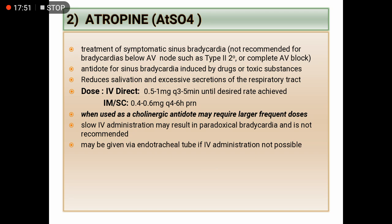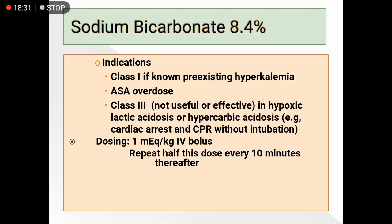We have the atropine sulfate. This is the treatment for symptomatic sinus bradycardia and the antidote for sinus bradycardia induced by drugs or toxic substances, and reduces as well salivation and excessive secretion in the respiratory tract. So IV direct, the dose would be 0.5 to 1 milligram every 3 to 5 minutes until desired rate achieved. IM and sub-Q would be 0.4 to 0.6 milligrams Q4 to 6 hour PRN. When used as cholinergic antidote, may require larger frequent doses. It may be given via endotracheal tube if IV administration not possible.